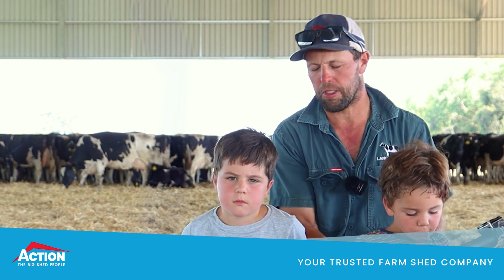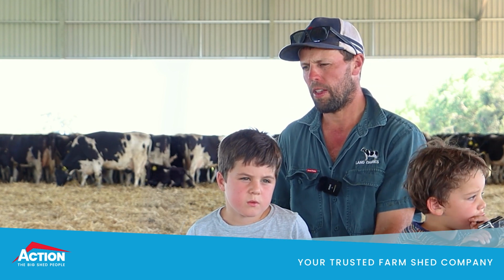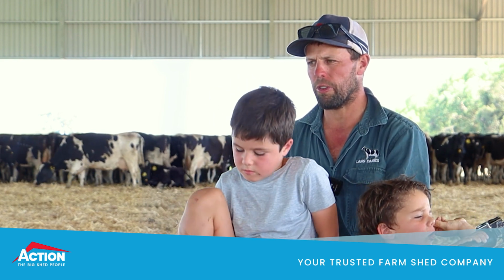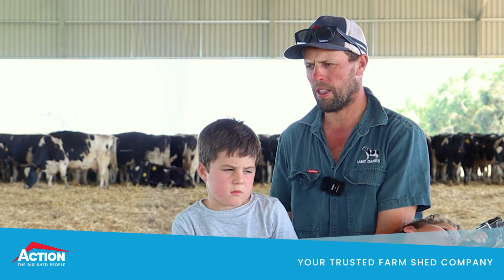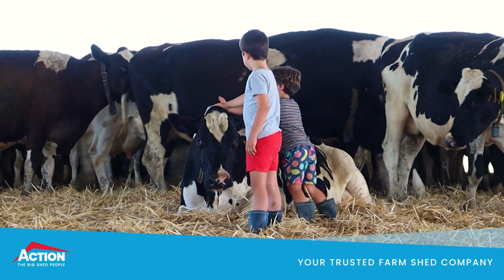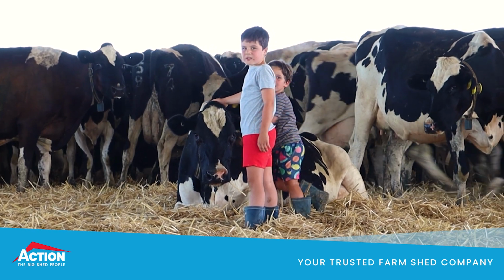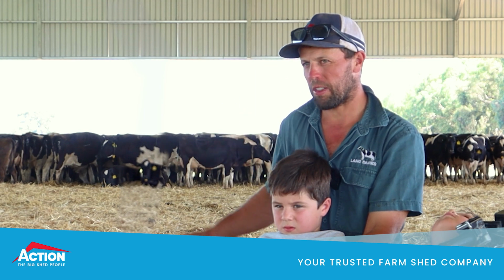So if anyone's in the market for a new shed, I'd definitely recommend Action. They are well-built sheds. They're good value, and the people are good value too. They listened to what we wanted and delivered. So we definitely recommend Action sheds to anyone who's in the market. People ask me, who would you build with? It's Action every time.